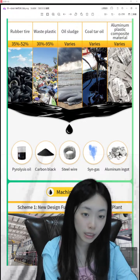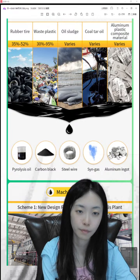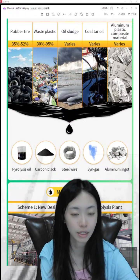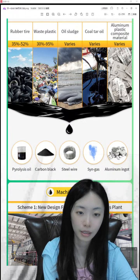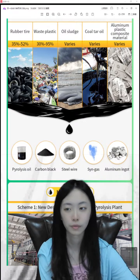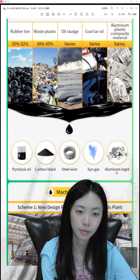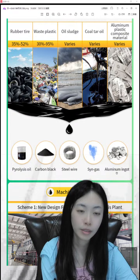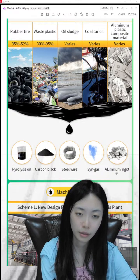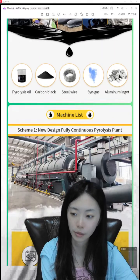This aluminium ingot is much more expensive than the fuel oil. We can sell it to have a high profit. And now, recent days in China, the aluminium plastic price is higher. So you have a big market. In China, most of the aluminium ingot factories are in Hunan province, Jiangxi province, and Fujian province, this kind of places.